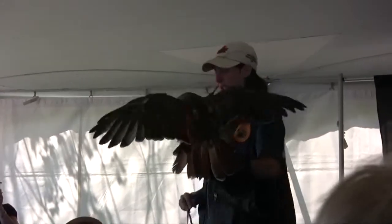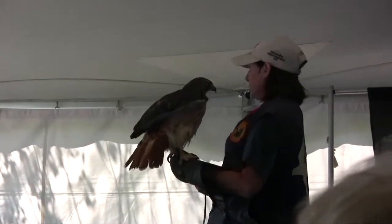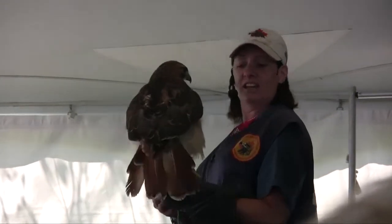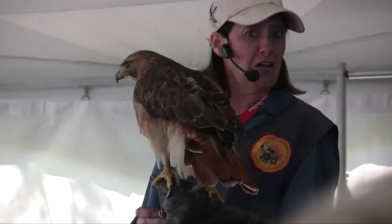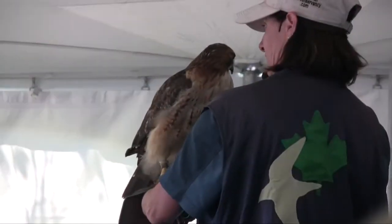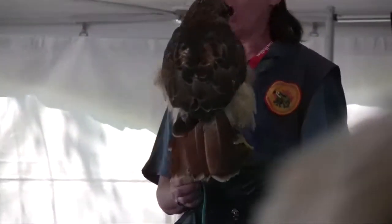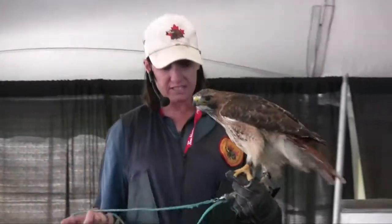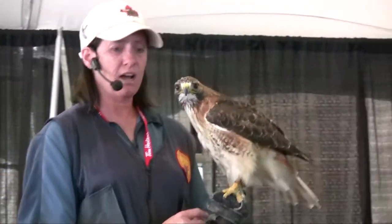Okay. Now, I'm not being rude showing you his backside. I actually want you to check out his tail. Most specifically, the color of it. Because this awesome hawk is named after the color of his tail. Any guess what kind of hawk this is?